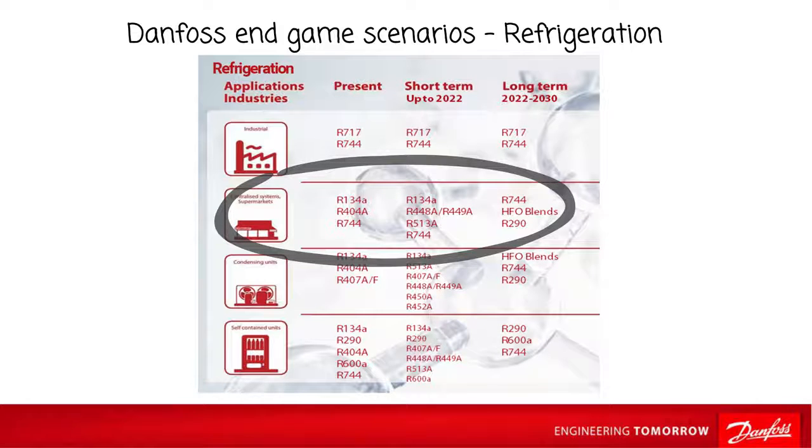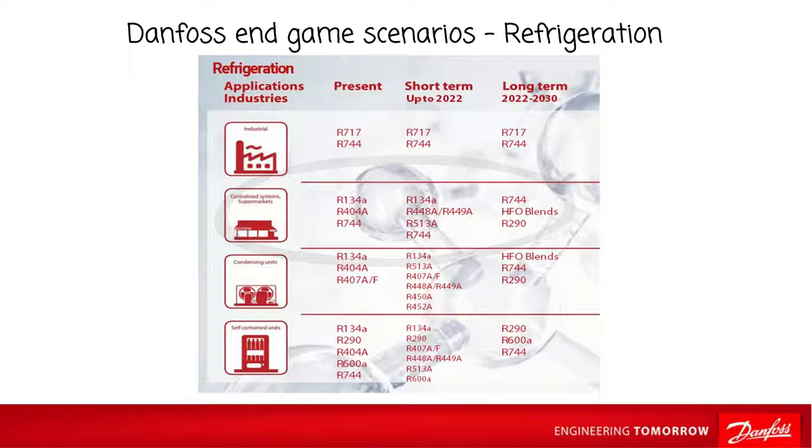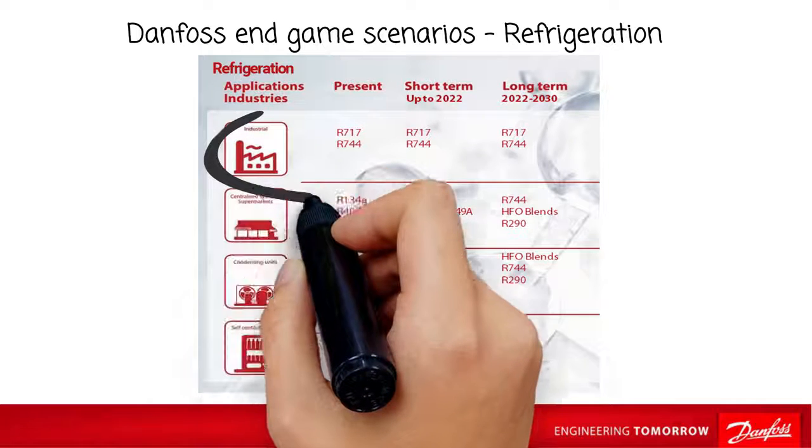When it comes to condensing units, we see a changeover to R407A and R407F that has already taken place in many areas. These refrigerants are reducing the GWP impact by about 50%. However, several additional substitutions are emerging. R448A and R449A, which are based on the HFO 1234YF, as well as R452A, which already plays a role. Our portfolio is now qualified for these refrigerants.